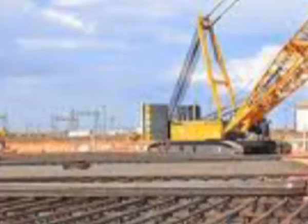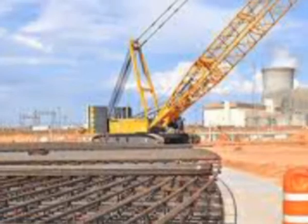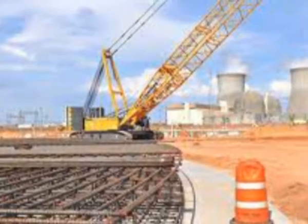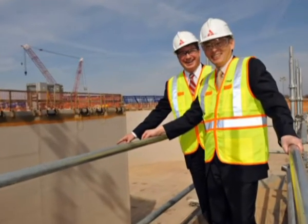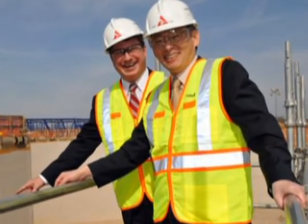The construction of Vogtle 3 and 4 is the largest job-producing project in Georgia, employing 5,000 people during peak construction and creating 800 permanent jobs when the plant begins operating. Once completed, the new facility would produce enough energy to power 500,000 homes.